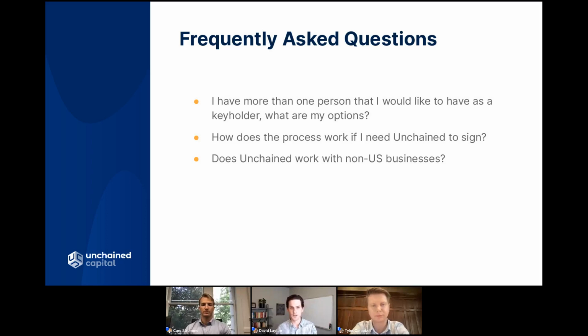But the cool thing about this also, and this is kind of piggybacking on what Cam was explaining with the multiple safes, multiple members, you could have a more custom signing authorization process similar to how a multisig works. So if you have 3 members or 5 members, then maybe you could have 2 of the 3 needing to provide authorization for Unchained to sign, or 3 of the 5 members providing authorization. So you can get a lot more custom.